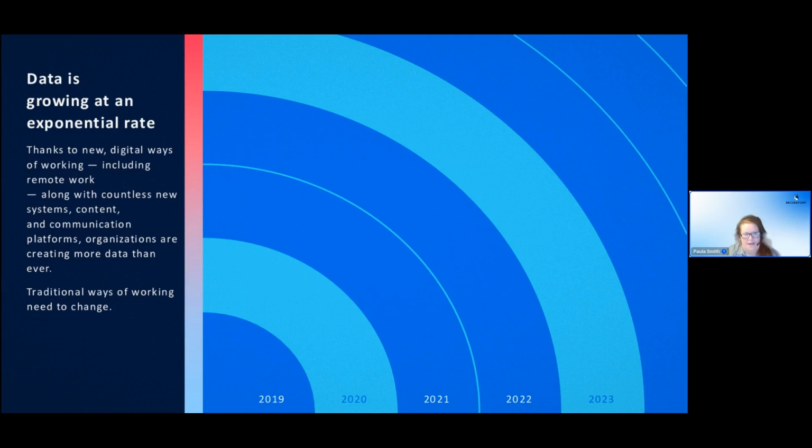One of the challenges that we have in our world as records managers, and I say that as a chartered and practicing records manager myself, and we've talked about this, it seems like every year I say the same thing, but data is absolutely growing at an exponential rate. So we have new tools, new ways of working. Post-COVID, we had to look at new tools a lot faster because people could not be in the office with us. We couldn't actually get together and use some of our traditional tools.